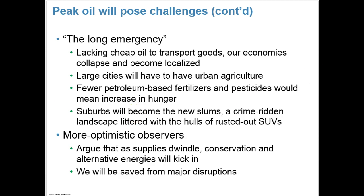Writer James Howard Kunstler has sketched a frightening scenario of our post-peak world during what he calls the long emergency. Lacking cheap oil with which to transport goods long distances, today's globalized economy would collapse into isolated local economies. Large cities would need to run urban farms to feed their residents, and with less mechanized farming and fewer petroleum-based fertilizers and pesticides, we might feed only a fraction of the world's 7 billion people. The American suburbs would be hit particularly hard because of their dependence on the automobile.